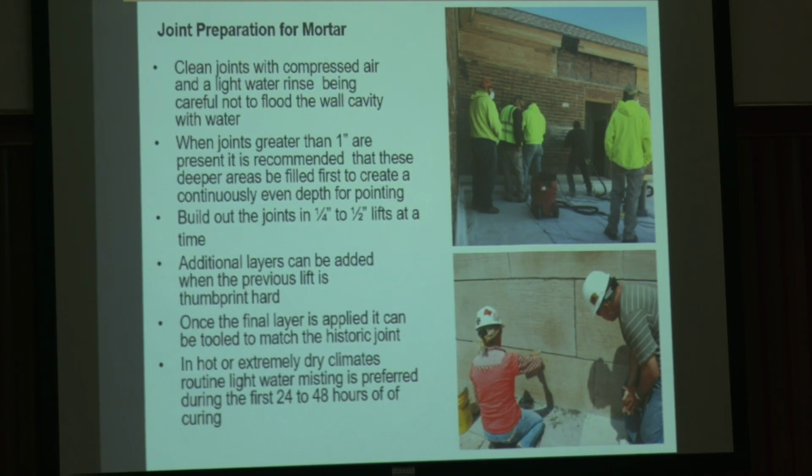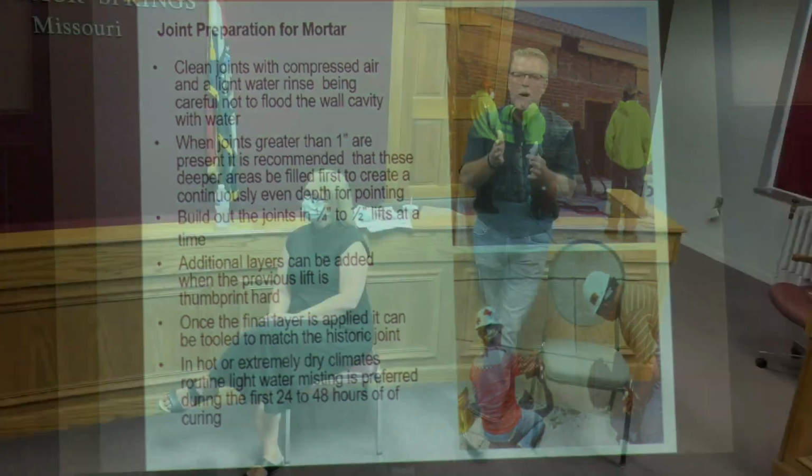Joint preparation. So clean out the joints with compressed air and a light water rinse. Being careful not to flood the wall cavity, because you have opened it up now, so you might have delicate plaster on the interior or something like that, but you do want to rinse out that joint. You don't want a whole bunch of mortar dust or anything like that left behind. It'll prevent bonding. With joints greater than an inch, those deeper areas need to be filled first to create a continuously even depth for pointing. Usually when they're deeper than an inch, it's because there's a hollow pocket, like something that hadn't been filled when it was first laid up.